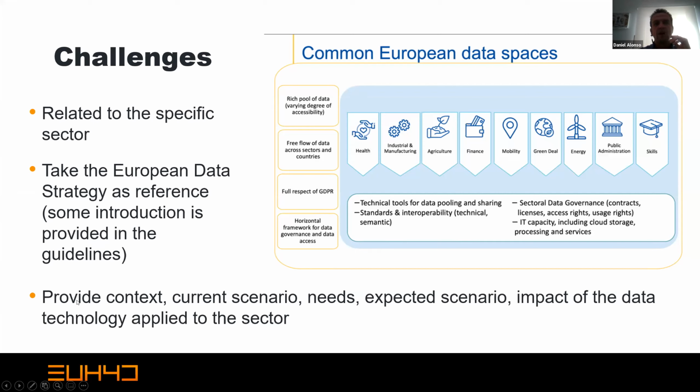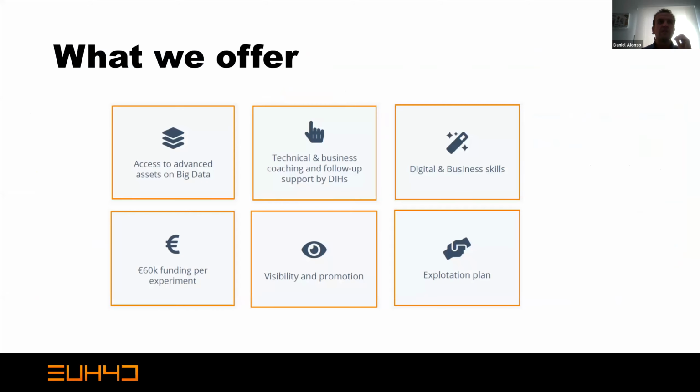And also, in order to be more specific, and we are asking for that in the application, provide context to the experiment, explaining the current scenario, the actual needs, how you expect to cover those needs to improve the scenario, and what impact the data technology will have in this context. I guess that following these three rules, all of us will be contributing to this strategy. So this is about what we are expecting from the experiments. Now, what is also important for you is what we are offering, and we have summarized our offer in these six bullets.